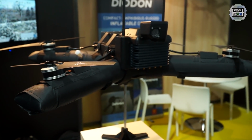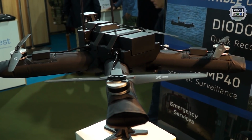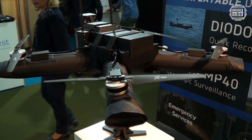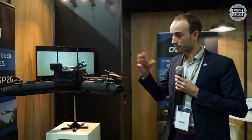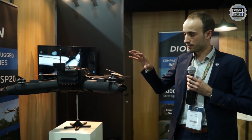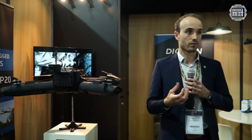We also show this new product, the Diodon MP40. So it's the same concept as the SP20. So the inflatable structure is still really compact, really robust, and also the drone is amphibious. But this drone is more powerful, so you can bring up to 2 kilograms of payload. So it allows more complex missions for surveillance, for example. So we have command sensors, imagery sensors. Depends on the system and the mission we want to do with this drone.